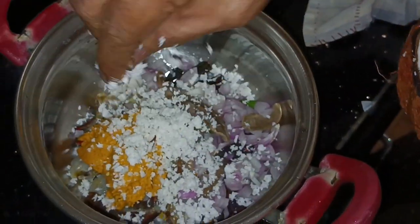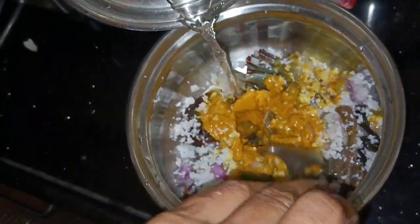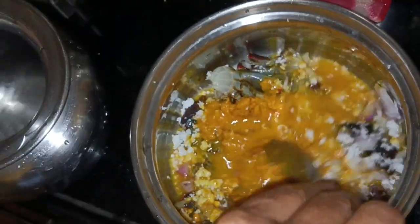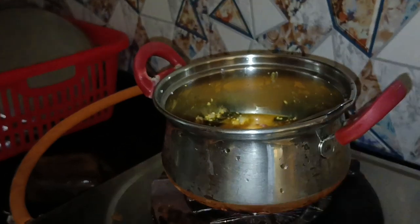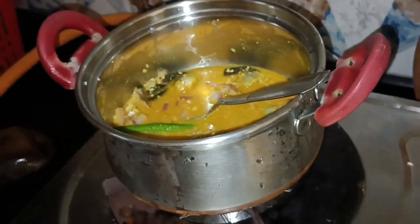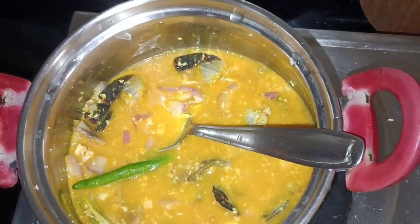Now it's time to add some water so that it can boil properly and well cook. So that's the reason water is necessary to put on, and you need to mix it well also. And now the gas has already been set up, and now we will cook the crabs. We will add some salt also, guys, so that it can taste more yummy.